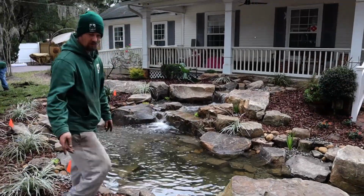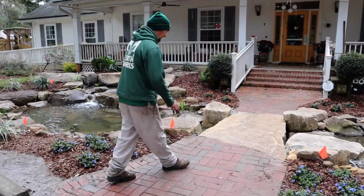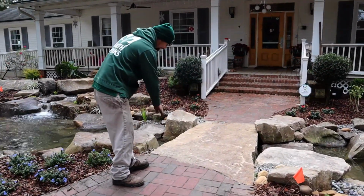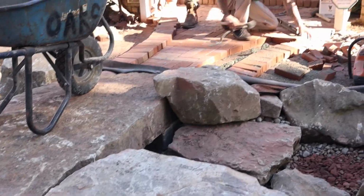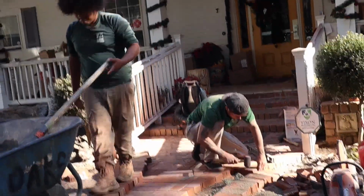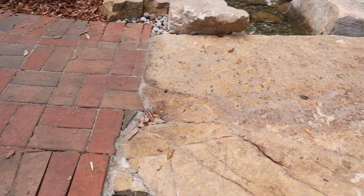We have our bridge in. Oaks came out and did this brickwork, and he did a really great job. I really love his attention to detail that he used cutting in these bricks around the contours of this rock. He did a great job. Him and Antonio are the hardscaping crew. They did an excellent job with blending that brick into the existing brick that was there. They did a great job on that, so shout out to Oaks and Antonio for that.